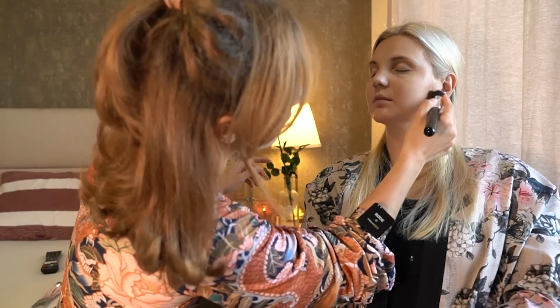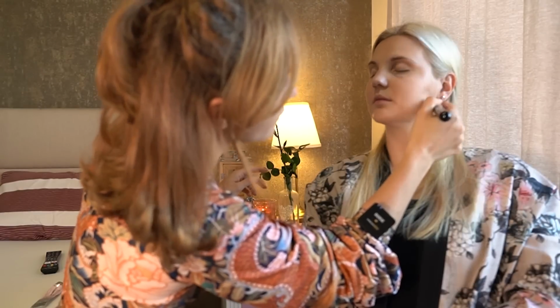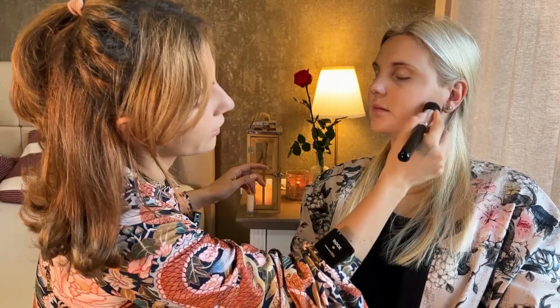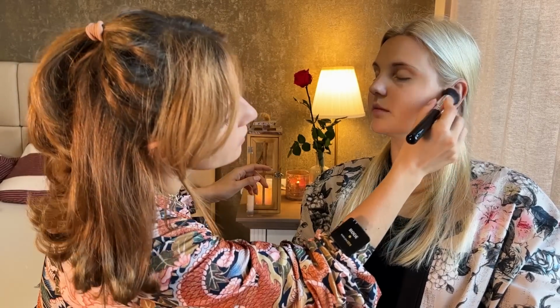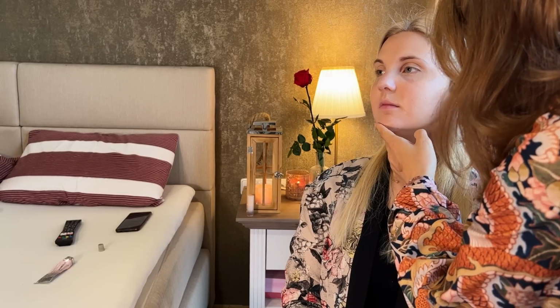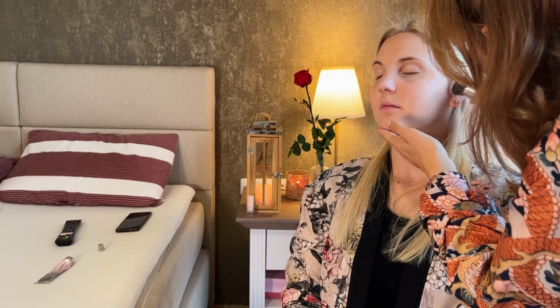I actually really like today's trends with the liquid contouring, because it's much easier to make it look natural when you work it into the makeup layer. I'm just going to look from the side so that I can actually see what I'm doing there. And yeah, just going to go like this, even a bit into the ear.